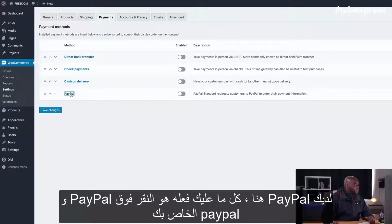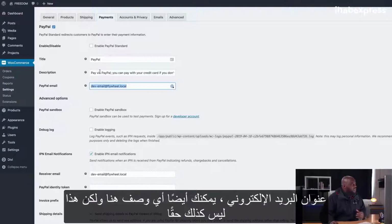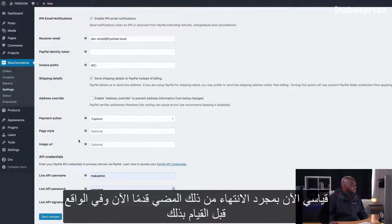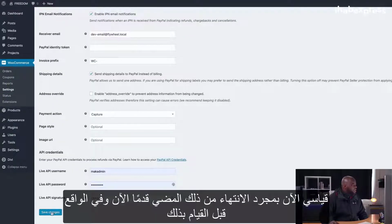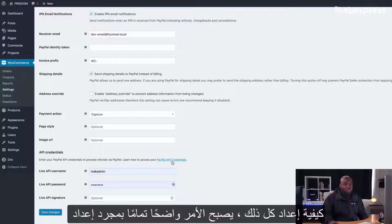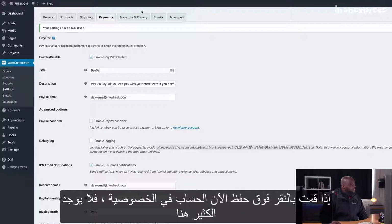All right, so we have PayPal here. All you have to do is click on PayPal and add your PayPal email address. You can also add a description here, but that doesn't really matter. And then over here, you want to enable PayPal standard. Now, before you do that, you want to enable your API credentials. Over here is a link which shows you how to set it all up. It's quite straightforward. Once you set up your PayPal account, you can go in there and add your API keys on here. Once you've done that, you click on save.